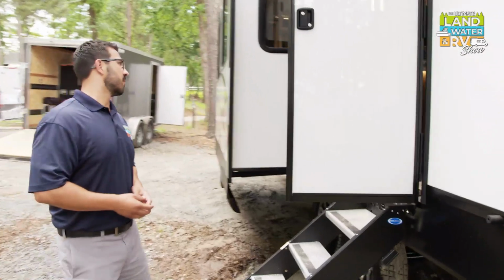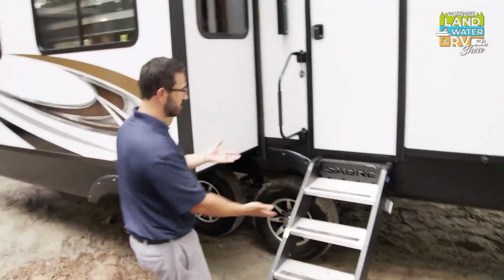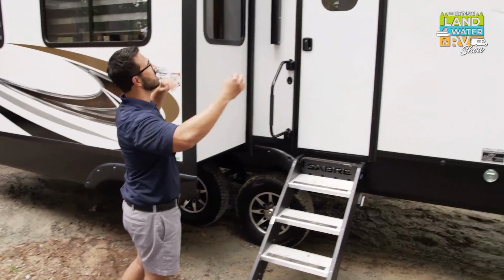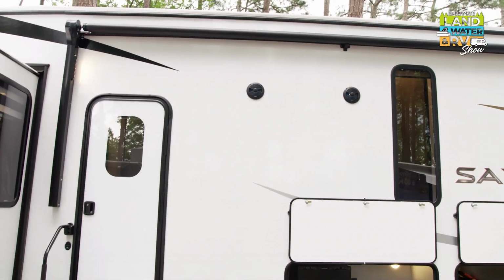Let's go on down a little bit further here. Let me shut that. You have the steps, kind of similar step system that we saw before. Nice big curved grab handle. And you'll see this one has a decent sized awning, but it doesn't run the full length of the RV.